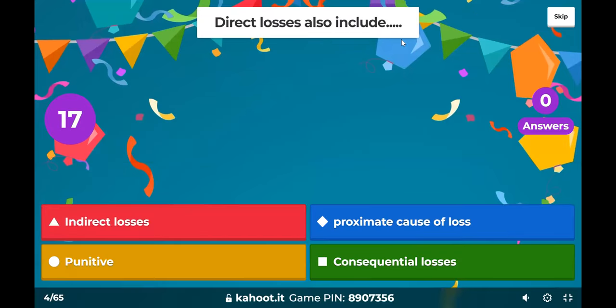Single property covering multiple classes. Blanket, yes. So blanket is a single property policy covering multiple classes. You get one amount of money for all the stuff under the blanket.